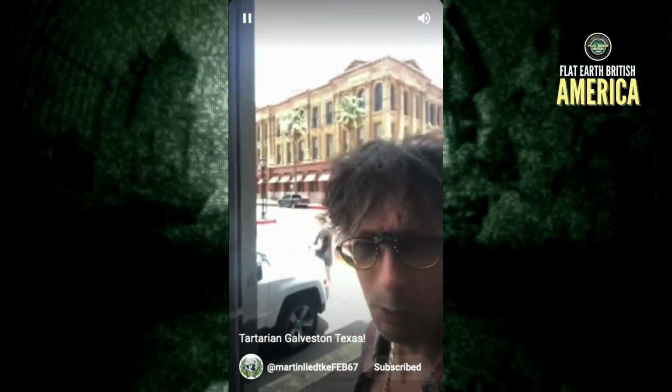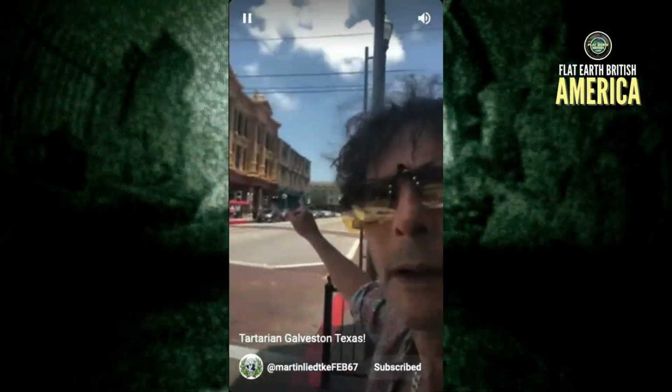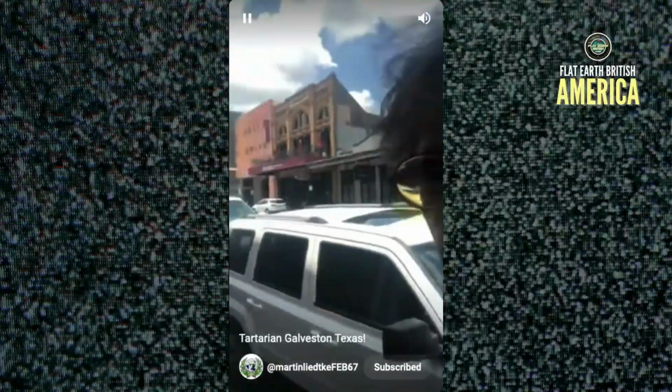1895, but I very much doubt it. And what you find is all the roofs seem to be missing. That building there, roof seems to be missing. That one there, roof seems to be missing. Check the Art Deco building in the background. So that's 1920s, it's a railway museum. So there's a shit ton of Tartarian buildings, guys. I'll just show you.